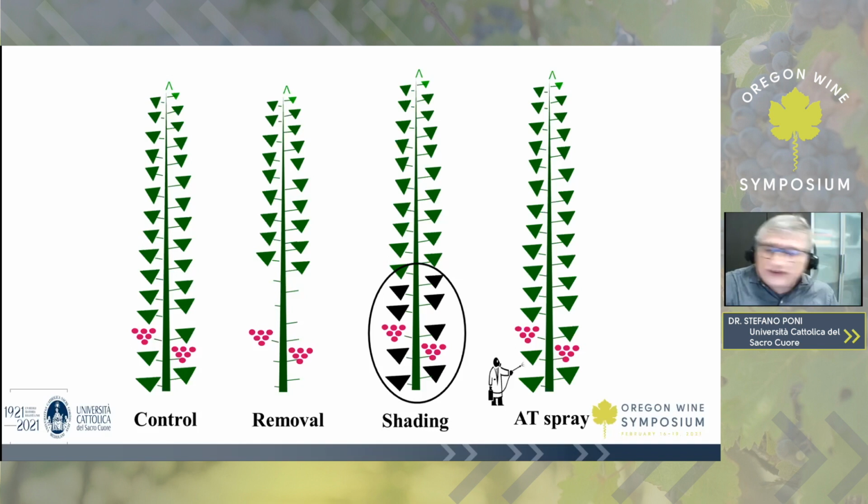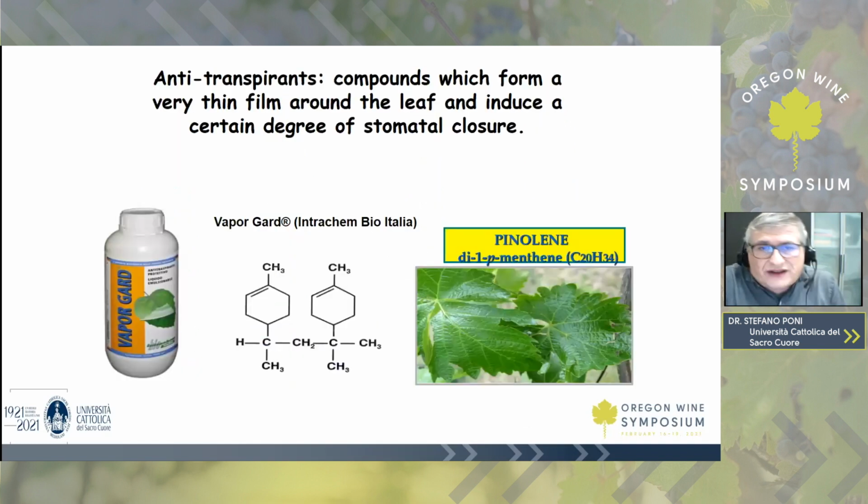And so we thought maybe another option that is really non-invasive, really sort of neutral, is using something that is well known as an anti-transpirant compound. I mean, we have on the market anti-transpirant compounds that are actually able, once they are sprayed on the canopy, to quickly evaporate, and they leave on the leaves a thin, transparent film that would shut down a little bit the gas exchange, and they would reduce both transpiration and photosynthesis. VaporGuard is the compound that we used. The active ingredient is a pinolene, a substance that is extracted from the pine tree.